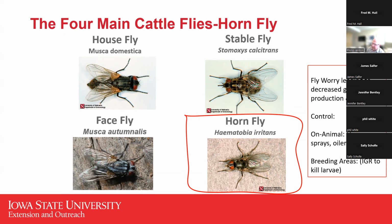And on the beef side, it really is one of the biggest economic losses we have because they drink so much blood, cause so much worry and pain that they really decrease milk production in adult cattle. That makes the calves that are nursing them not grow as well. And if weaned calves are on pasture, it'll also affect their growth. So this fly worry is kind of a big deal.